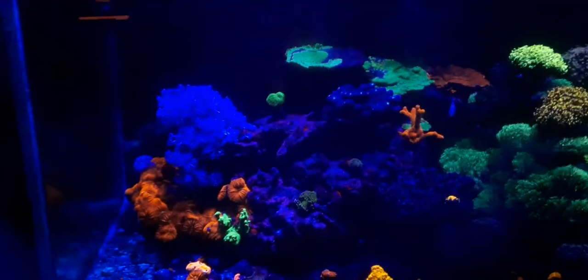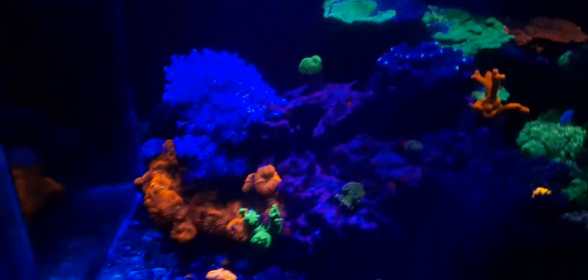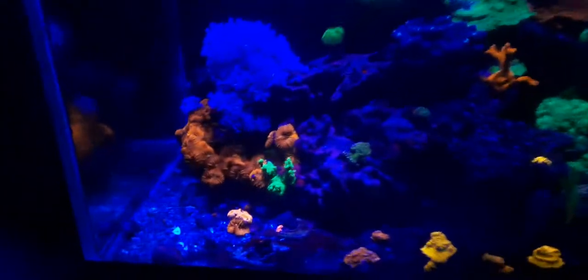I have kept him with inverts. He just happens to be out. I just looked over and he happens to be out. That's a Harley Quinn shrimp. And I bought that for some of those tiny little white Asterina stars, little tiny starfish that become a pest. I threw him in here, and he lived in there with Milo for about 6 months and maintained all those starfish until we depleted the population of them.